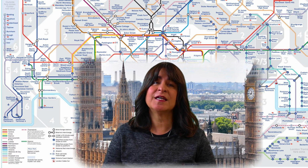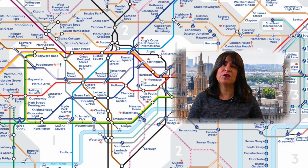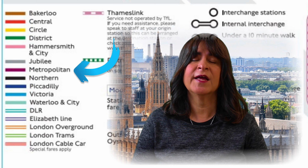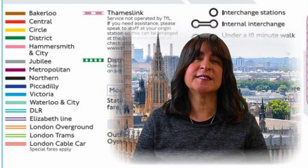So the first thing you see on this map is the colored lines. There are 11 different lines, each one named and color-coded. Just be careful and maybe look for both the color and the name of the line. There are 2 blue lines. Piccadilly and Victoria are both blue, and you could easily mix those 2 up if somebody says just look for the blue line. There are also 2 reds, one darker, more burgundy colored, and the other a brighter red, but red nonetheless.